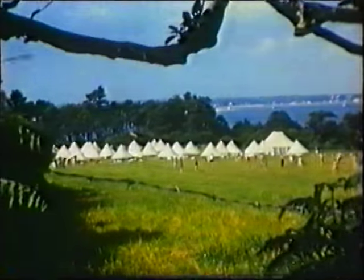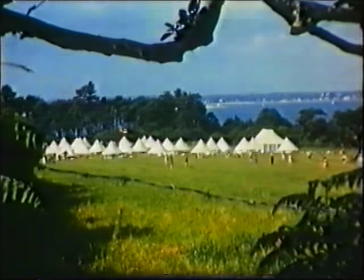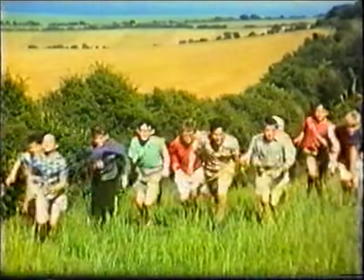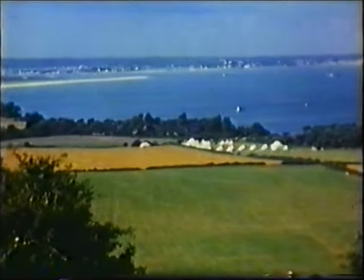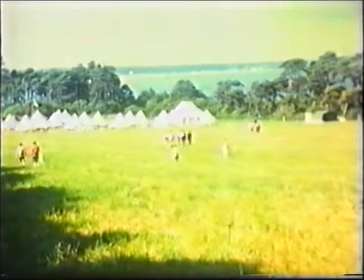We leave Scotland now and come south again to Studland, one of the most popular sites you could imagine. And boys come back year after year to this place. A wide game's in progress, very wide. And now the game is over, and they're about to go down the fields to the camp, where you see it nestling overlooking Poole Harbour.